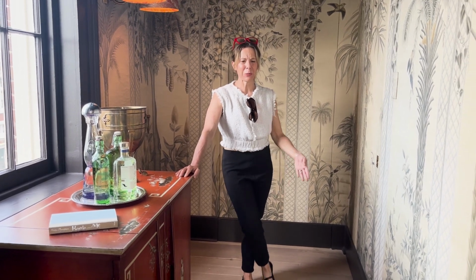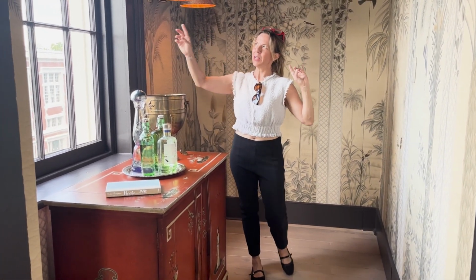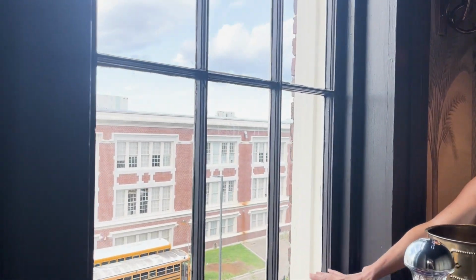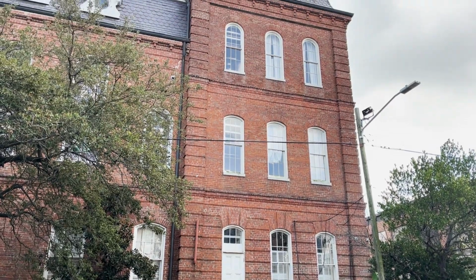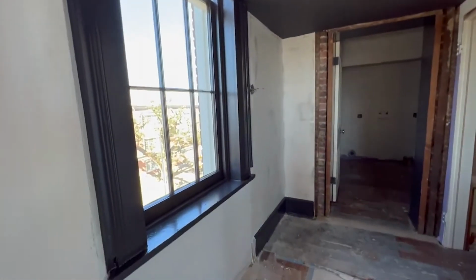So here we are in the bar area. This was a bathroom, and it was really weird because we're actually below the stair landing. It's interesting what architects would do way back when: the window just goes right over the stair landing, so it looks all symmetrical from the front of the building. Of course, nowadays we try to make the stair look different, so I always think this is an interesting detail.